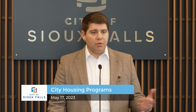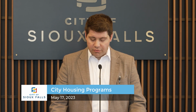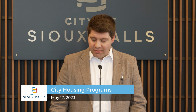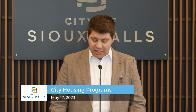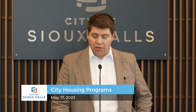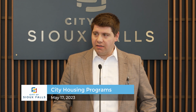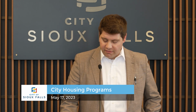This can be administered in one of two ways. It can either be through a direct loan or a grant to the individual, depending on the household income. For the deferred loan, the gross household income cannot exceed 80% of median family income for the City of Sioux Falls, and mortgage payments, taxes, and insurance must be current. The deferred loan is due upon the sale or the loan recipients moving out of the house, and it is at 0% interest. For the City of Sioux Falls, 80% of median family income, or MFI, is $72,550 currently for a family of four.